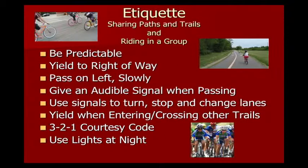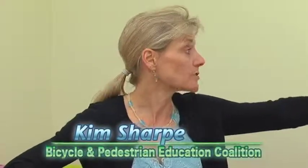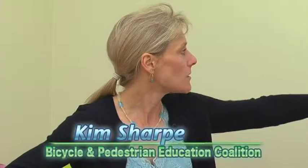The 3-2-1 courtesy code. There's a law in Colorado now where you have to give a cyclist 3 feet of space between yourself and the side view mirror of your vehicle when you're passing. Cyclists are allowed to ride 2 abreast if they're not impeding traffic. And they have to get single file if riding 2 abreast is going to impede traffic. So that's the 3-2-1 courtesy code.